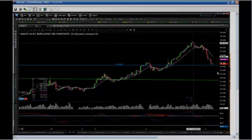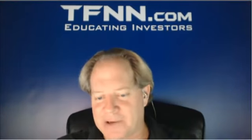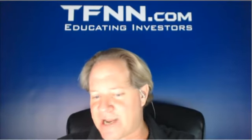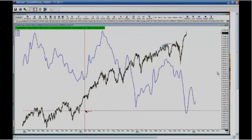Old resistance becomes support. Now, speaking of stars, yesterday I had a caller asking about the Bradley model. So let me put the Bradley model up on my screen. Today is a Bradley turn date, and this is the daily chart for the Dow. The blue line out here is the Bradley model. The question posed to me was, you're so bullish. It's not really me that's bullish, it's the charts that are bullish. I'm agnostic. I'm just telling you what I read from the charts.